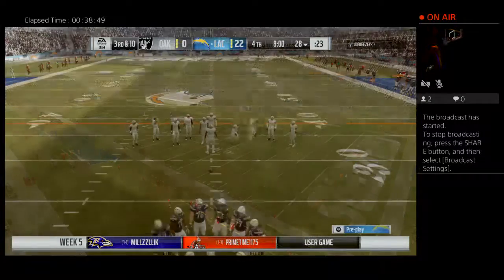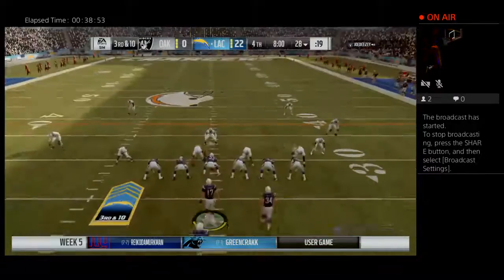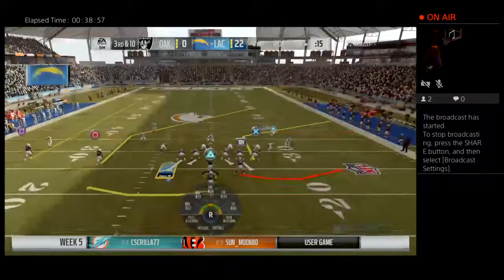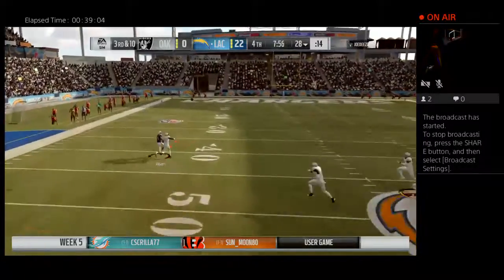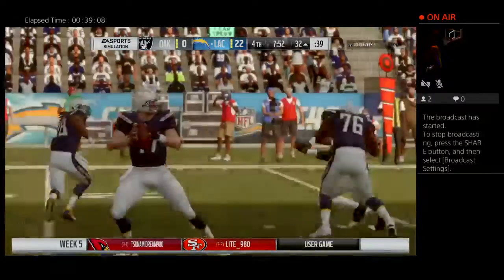The Chargers on 3rd down. They've converted 4 times out of 6. Not bad. This is 3rd and 10. Working out of the gun, Rivers. He's going to loft one. Deep left side. He's got him in. Complete. Rivers to Allen on the hook up there.